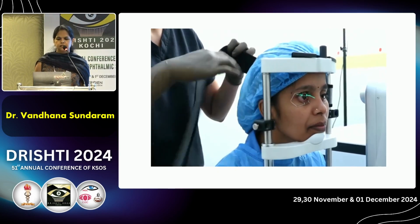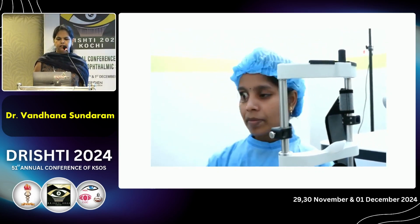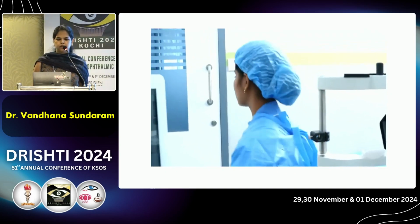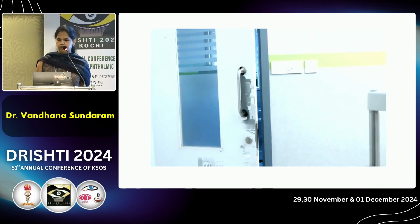Once this is done, the strap is removed, and then the speculum is also removed. One thing which is not included in the video is that the setup also comes with a reclination chair so that we can place MMC followed by a bandage contact lens.